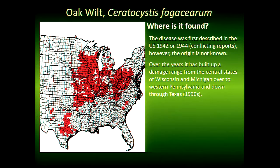Over time, in the 1990s, it was discovered in Texas as well, and that's a very different system there because they have different trees, and the live oak is their main concern down there. Symptom looks very different on the live oak, but we did spend some time down there not too long ago to learn a little bit about what they are doing with Wilt, and that's been very interesting for us.